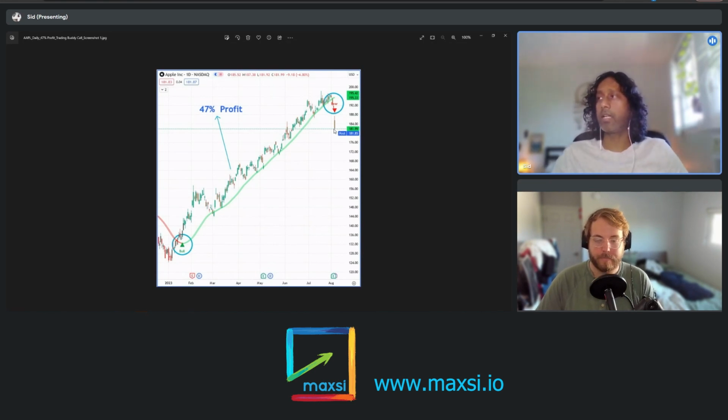It's natural for something that's run up so much to cool off, and I think that's what Apple is going to do. We'll just have to see how low it goes before finding support. And once we get the bull signal again, it's time to scale back long in. It's as simple as that.